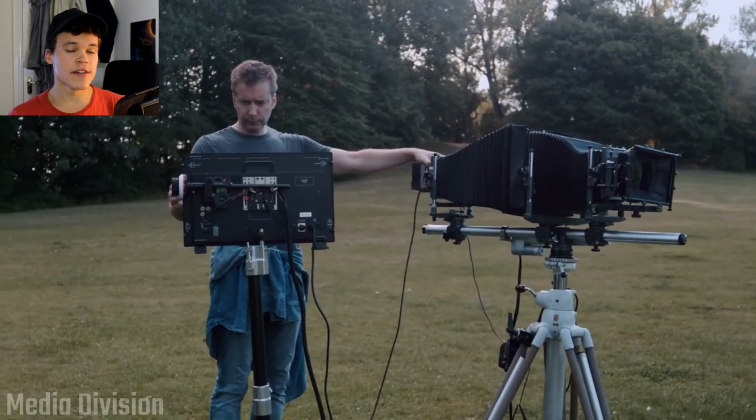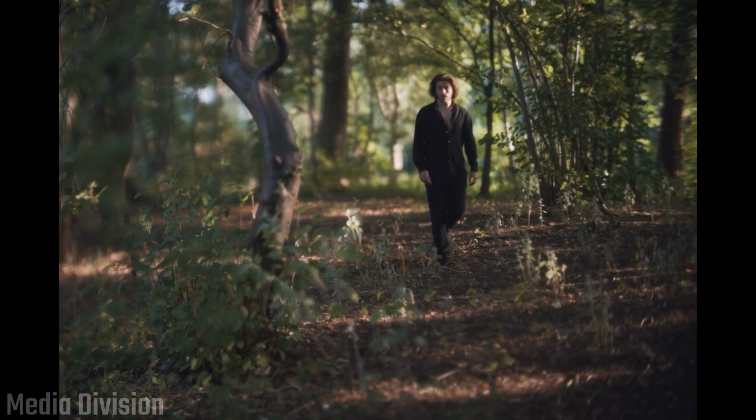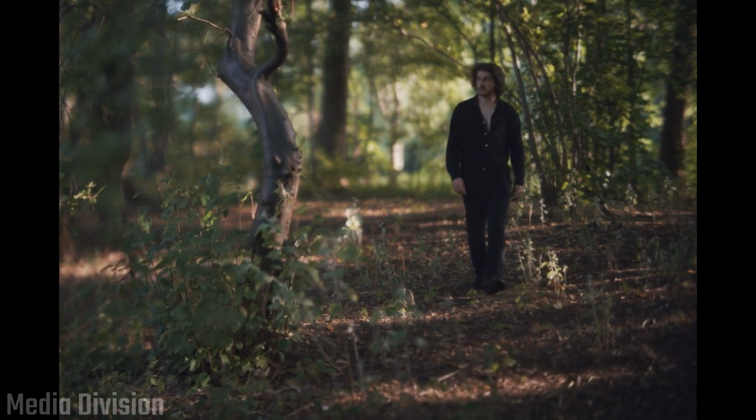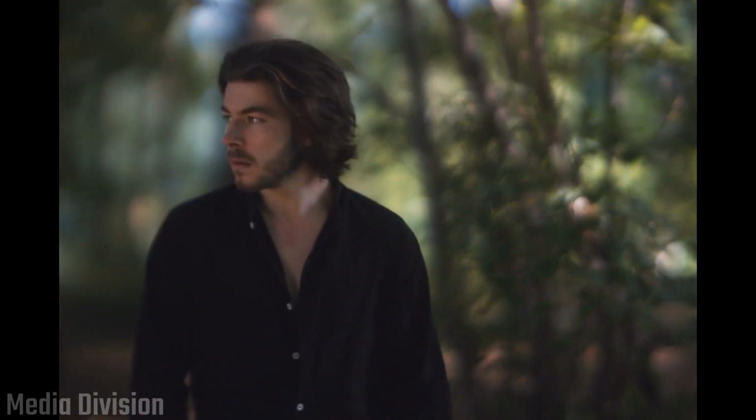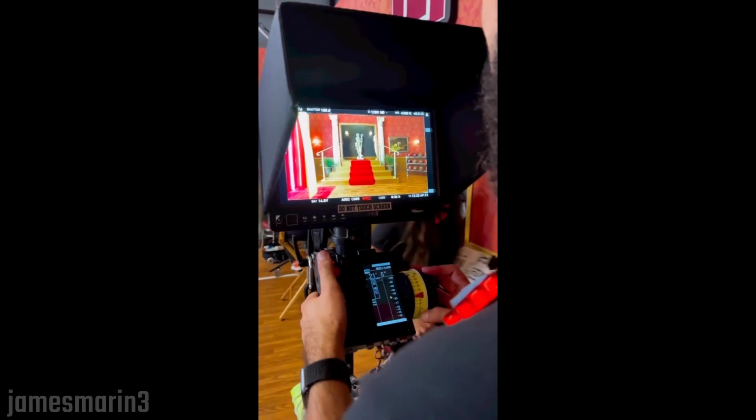This team of filmmakers developed a camera lens that can shoot at an aperture of f0.3, and here is what that looks like. Literally the tiniest movement could blur and potentially ruin the image, so it's impressive seeing how well they managed to stay in focus. Speaking of which, here's a look at what a focus puller actually does on set.